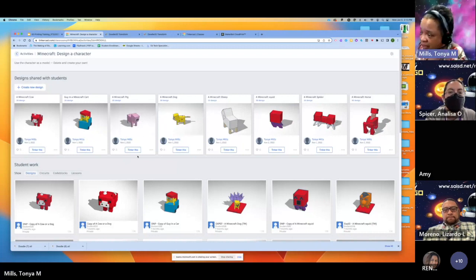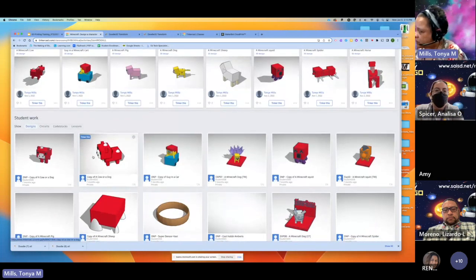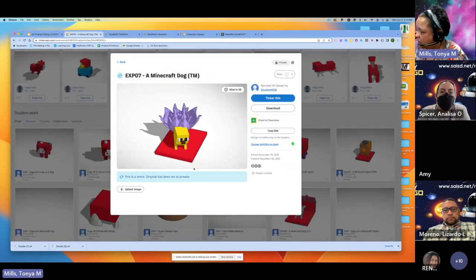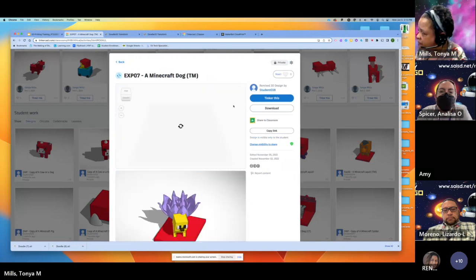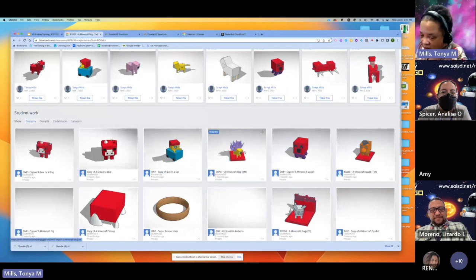So when the kids actually get into the classroom, they can choose which one of these they want to do, and they can click on it and they can tinker. This is my favorite one: one of the girls went in and chose the dog and put a flower on it. And see if it brings it up. Come on, it's such an awesome thing. Okay, I'm yelling at this. I should stop. But flower on a dog. Boom.